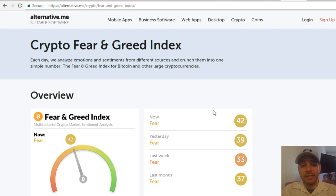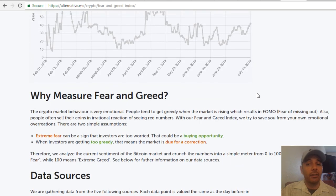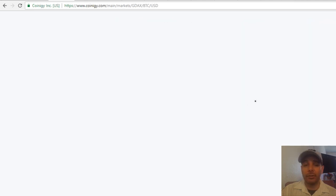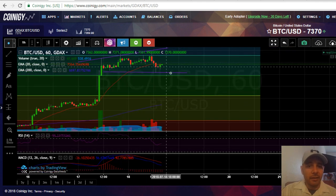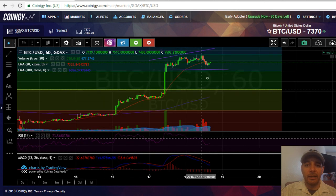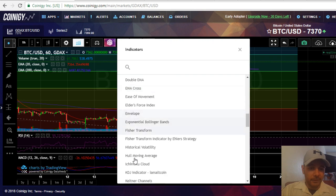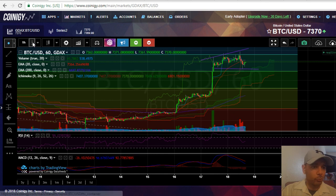So last but not least, the Crypto Fear and Greed Index is 42 today on the gauge, 39 yesterday. Great to see that it's still on an upward trend, now that Bitcoin is kind of going down a little bit. Let's look at Bitcoin one more time on GDAX, Coinage. It looks like it's going to be staying and going sideways for a little while, and hopefully it breaks through the Ichimoku cloud, which I don't have up here at the moment. This is a 1 hour chart, so I can stick it up there and show you what I look at on a macro sense with Ichimoku.